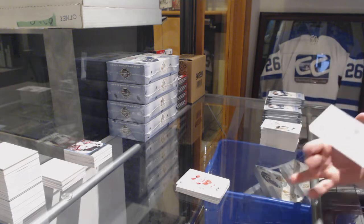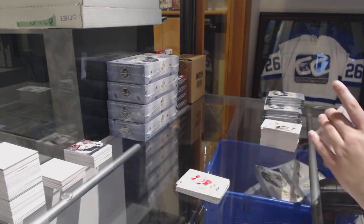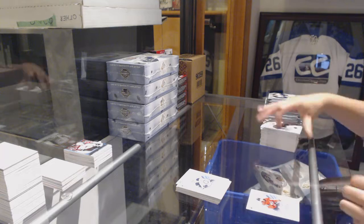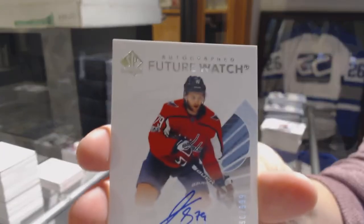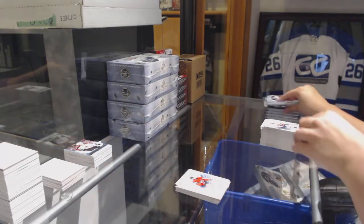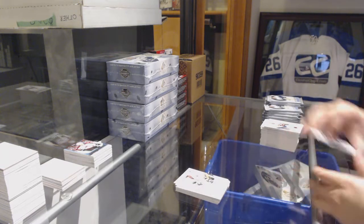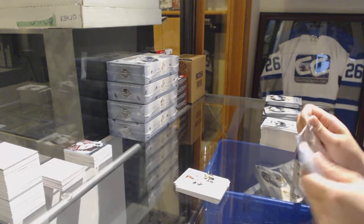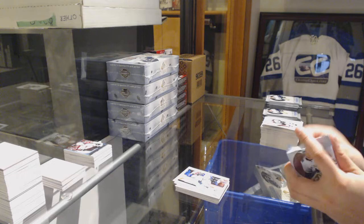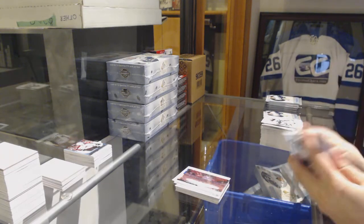Future Watch Auto number 999 for the Winnipeg Jets, Jack Roslovic. Future Watch Auto number 999 for the Washington Capitals, Nathan Walker. Milestones for the Bruins, Ray Bourque. Patrick Marleau moments for the Sharks. Red Wings moments for the Red Wings.